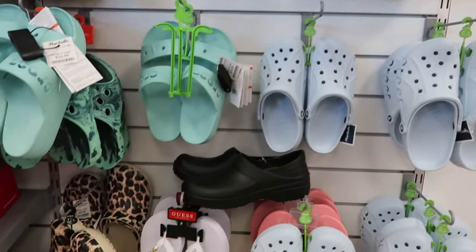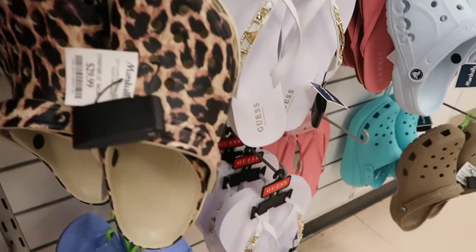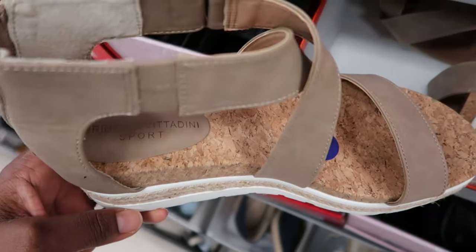They also had Crocs in leather print, leopard print, cheetah print kind of Crocs. I love that Marshalls carries Crocs and the prices are amazing. $29.99. You can't go wrong.